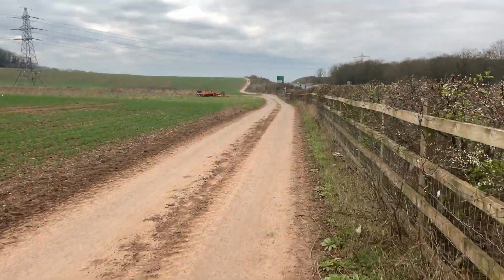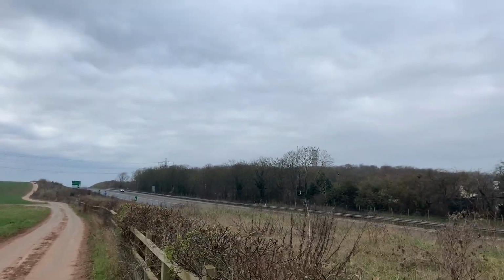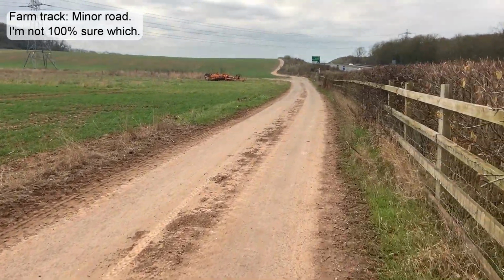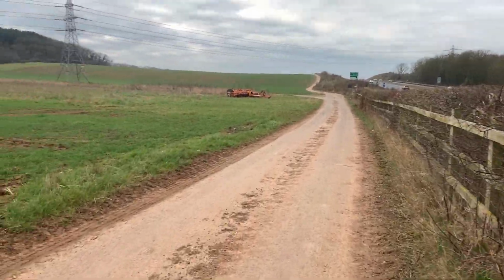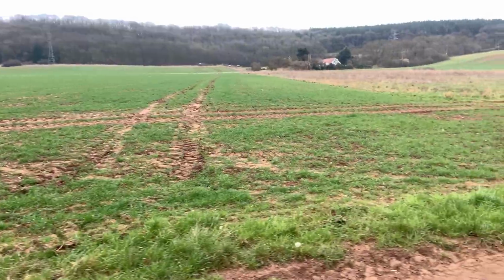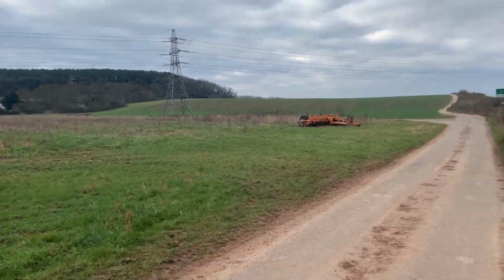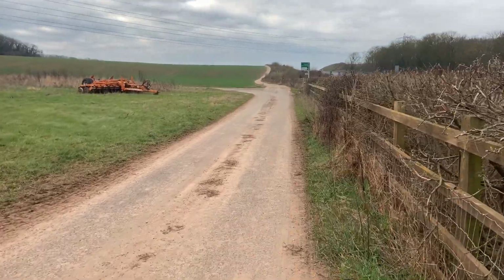So here we are, now alongside that very busy road, but on this nice farm track, so hopefully not too many vehicles. Now we'll be taking a left, heading down that way, and thence into the woods. Under a power line, which are useful as a navigational aid. Oh, that's surprising, this close to a power station.